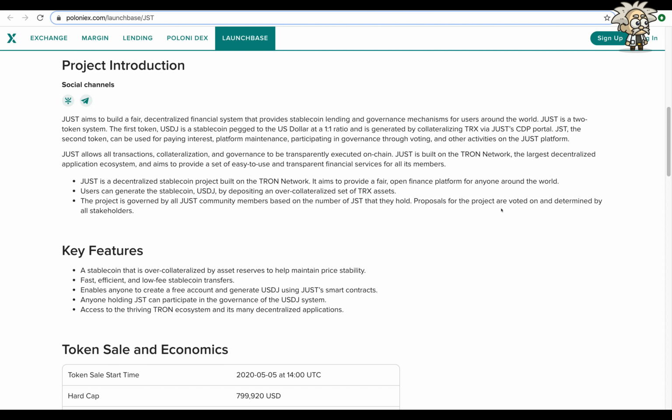JUST aims to build a fair, decentralized financial system that provides stablecoin lending and governance mechanisms for users around the world. JUST is a two-token system. The first token, USDJ, is a stablecoin pegged to the US dollar at a 1-to-1 ratio and is generated by collateralizing TRX via JUST's CDP portal. JST, the second token, can be used for paying interest, platform maintenance, participating in governance through voting, and other activities on the JUST platform. JUST allows all transactions, collateralization, and governance to be transparently executed on chain.